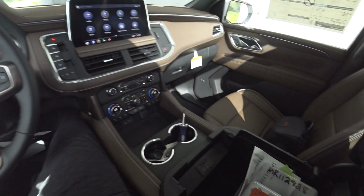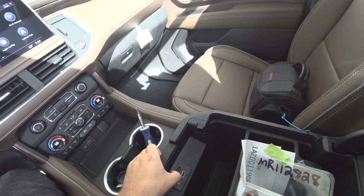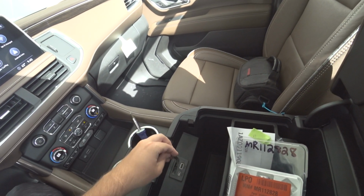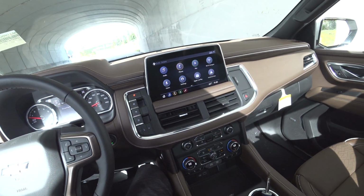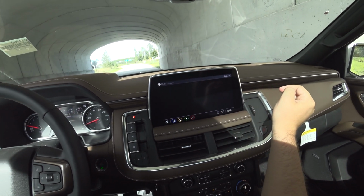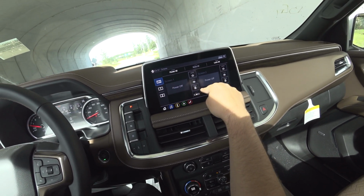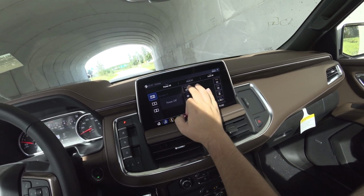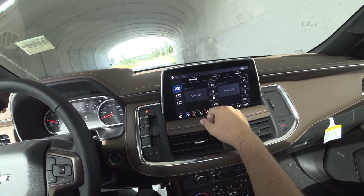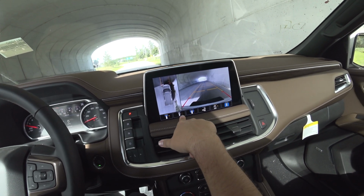This is, I think, the third new Tahoe I've driven. Hey, wheel locks. Look at that. SD card for the North American maps. That's pretty cool, actually. You can control all your rear screens from here. Your thousands of cameras.